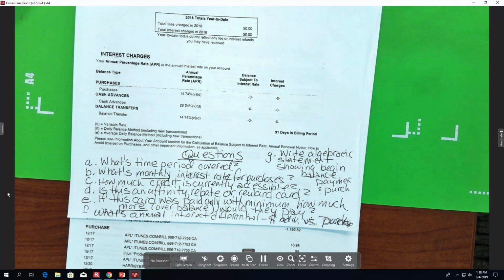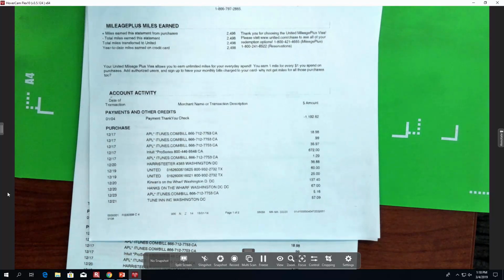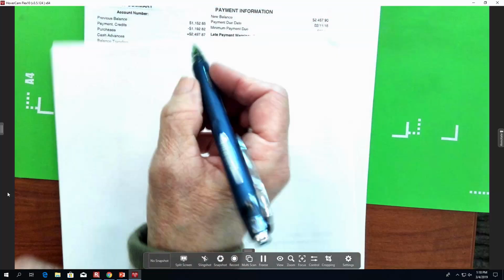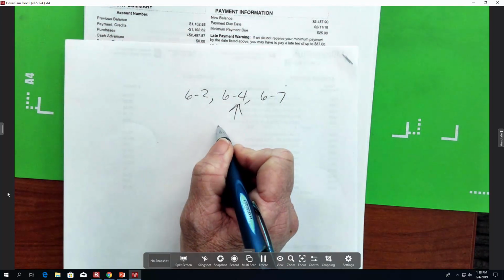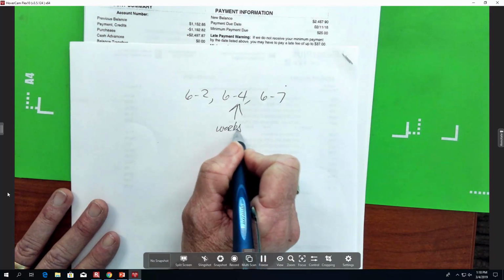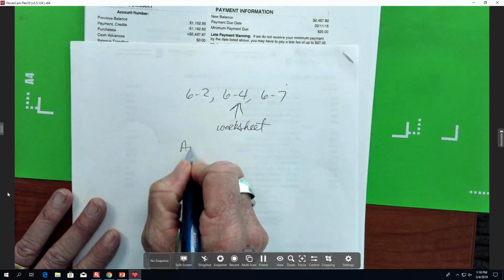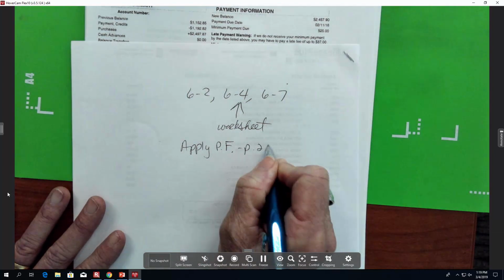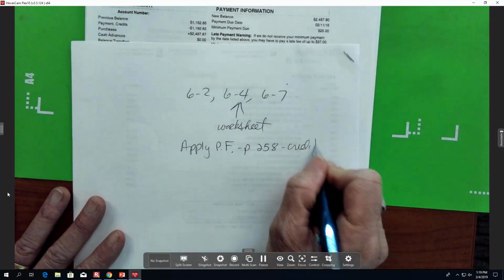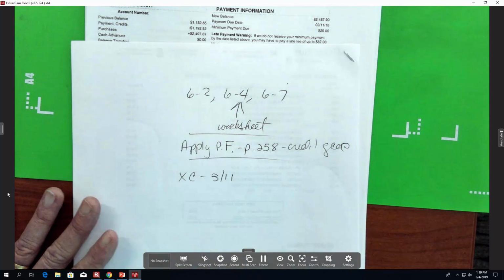So for Wednesday, just to make sure everybody's on the same page, if you weren't here in class, you better come get one of these outside of my door. We're going to go over this. You are also responsible for 6.2, 6.4, and 6.7. This one has got the worksheet. It's posted on Moodle for it that we just went over earlier in class. And additionally, you have to do that applying personal finance on page 258, which is going to require you getting your credit score. And I've got the link for it. And lastly, the extra credit is due on March 11th.